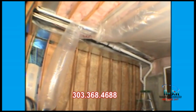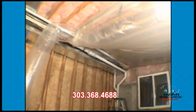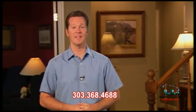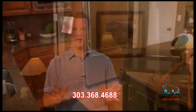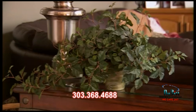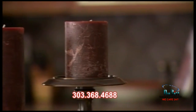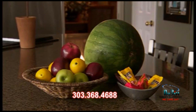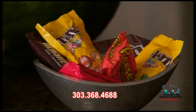Even then, our system doesn't need to superheat the areas being treated. We maintain the temperature within a safe zone of between 95 and 99 degrees. There's no need to worry about damaging appliances, electronics, or even houseplants in the affected areas. We do recommend removing cosmetics, candles, perishable foods, or anything else that might melt or spoil on a hot summer day.